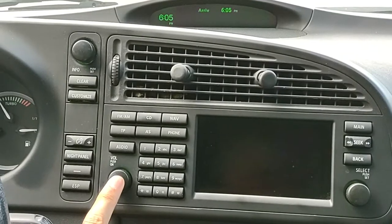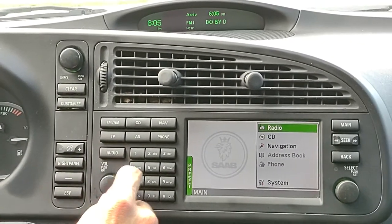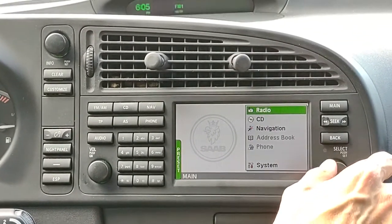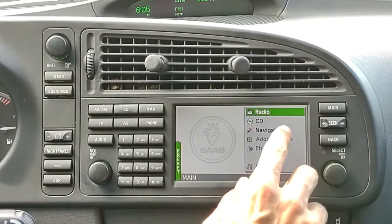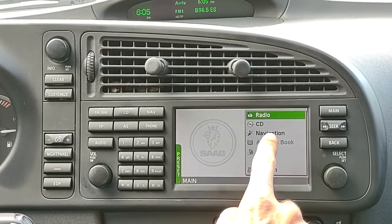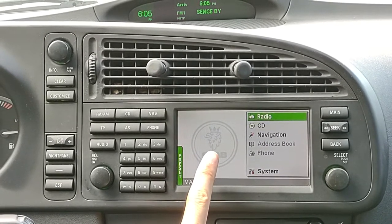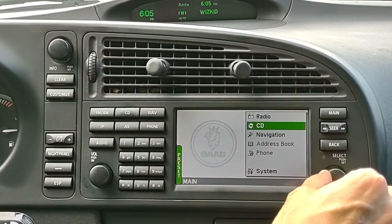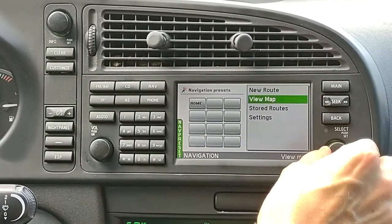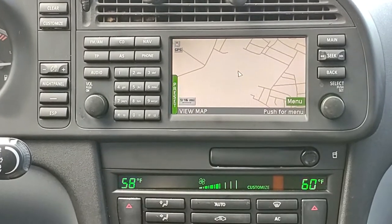I'm gonna go over to the navigation system. This particular navigation system was only offered 2004, 2005, 2006 model years. Of course, you do have your radio, your CD player, which is a 6-disc, which we'll get to in a little bit, and a working navigation system. I love the little Saab logo that reminds you you are in a unique and special car. I'll quickly go down to the navigation system, and we will view the map. And that is the map, and you'll see it move around a little bit later.